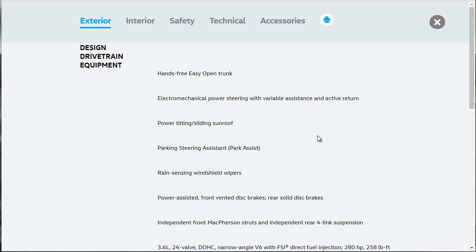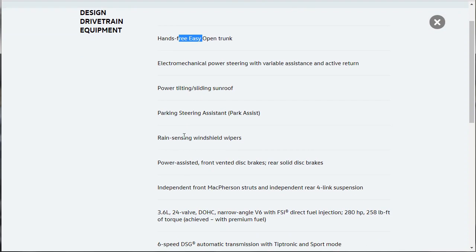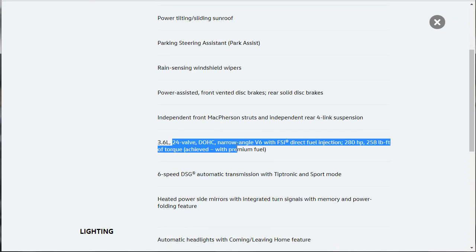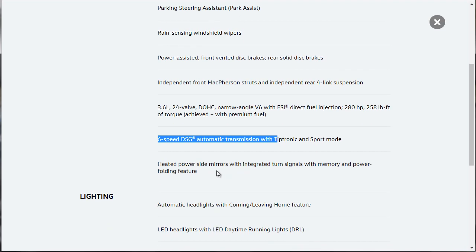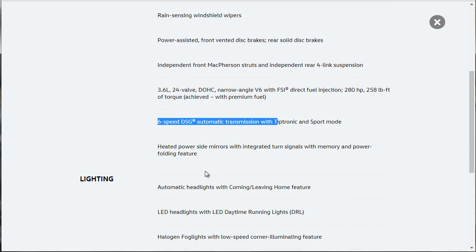I'm telling you, I drove the R and I thought that thing was awesome. So if you want to go all in for $35,000 on a Passat, I don't think you'll be disappointed. It's got the hands-free, easy open trunk. It's going to have all that same stuff we've already gone over, but now it gets the big engine, and now it looks like it gets the DSG automatic transmission. So it gets a different transmission, right? It gets heated power side mirrors now with integrated turn signals, with memory and power folding feature. So you get a lot more side mirror.